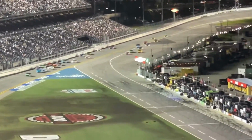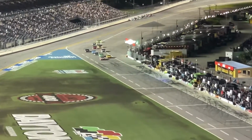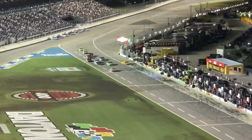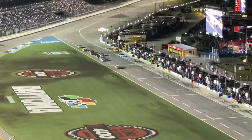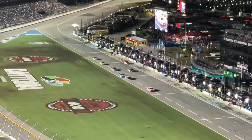190 miles an hour, and guess what? The time is now to pit if you are a Ford. Here they come. All of the Fords have come to pit road. Hannah Newhouse is there.